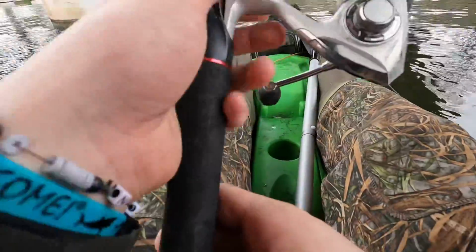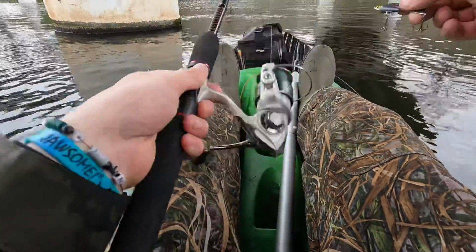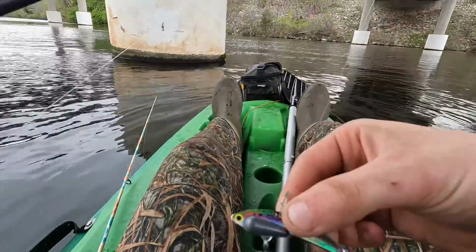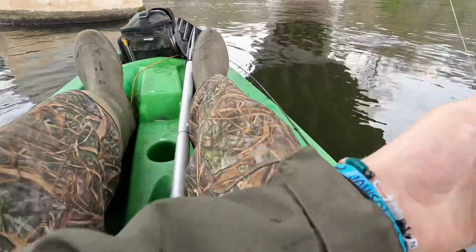Okay, that reel back there was giving me issues, so I'm gonna switch to this. A little Ugly Stik with a Pflueger, with this little, I don't know what it's called, but we'll see what this can get us. Drop that to the bottom.